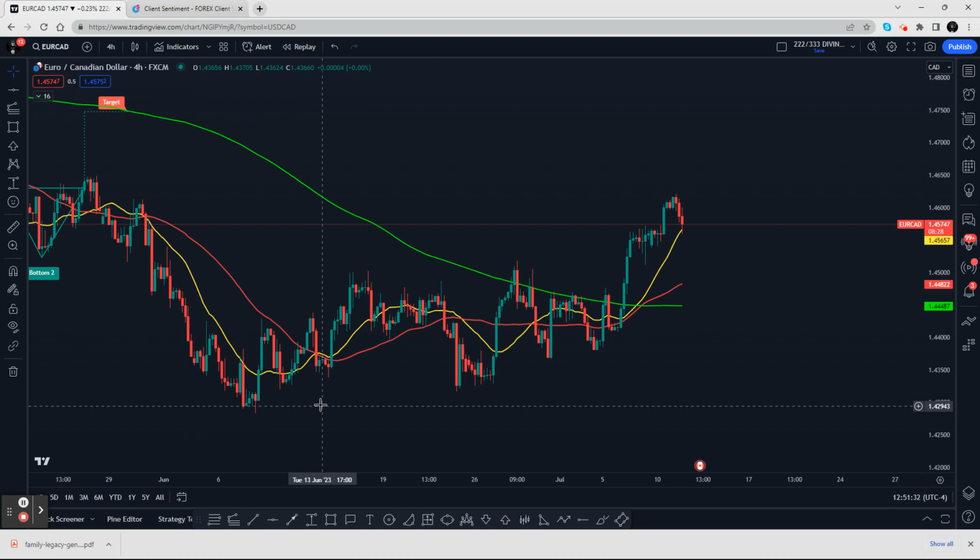Next. All right, this is the euro, Canadian dollar. We had a nice little push up. We got a retest. We retested the previous area that was broken. Once again, this was a demand. It was going sideways, and then something broke it out. That means it was more orders here, and of course we got to sell back here.